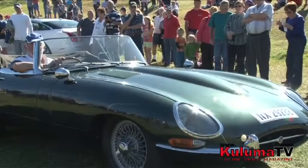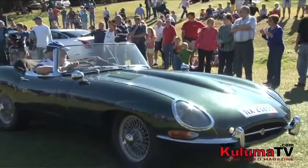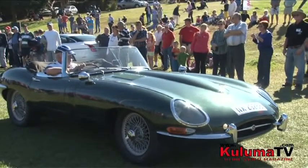A 3.8 Roadster that he's had for quite some while, and it's driven by John Field. Thank you.